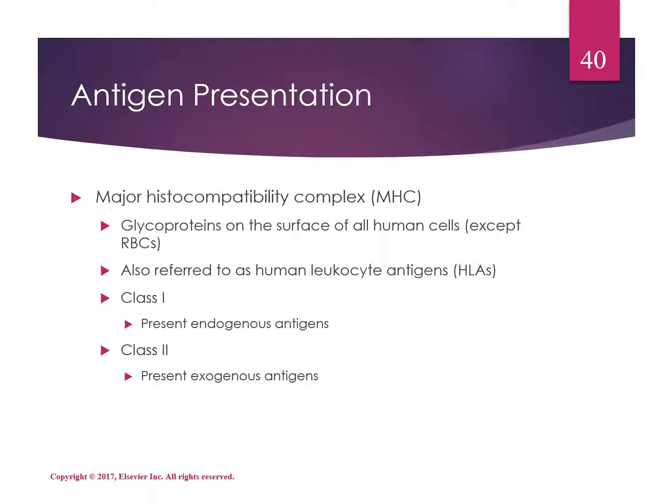So, MHC antigen presentation. MHC molecules are glycoproteins found on the surface of all human cells except red blood cells. They are divided into two general classes, class 1 and class 2, based on their molecular structure, distribution among cell populations, and function in antigen presentation. Class 1 endogenous antigens are recognized by T cytotoxic cells, which results in foreign antigens being present.